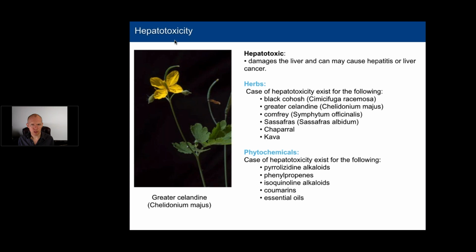Comfrey, I've never used it internally, but I've certainly eaten it myself internally just a little bit. Sassafras, as we mentioned, was in root beer. Chaparral is a herb from the southwestern United States. It's a desert plant, has some antiviral properties. And then kava is a herb from the South Pacific that's been used as a nervine, as an anxiolytic, and there have been case reports with all these.